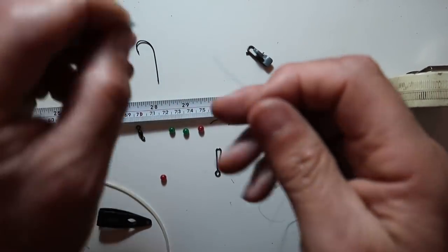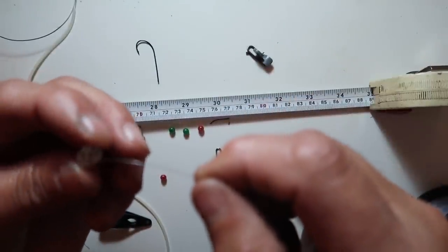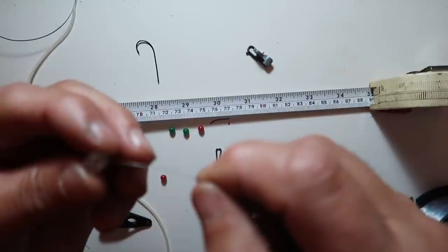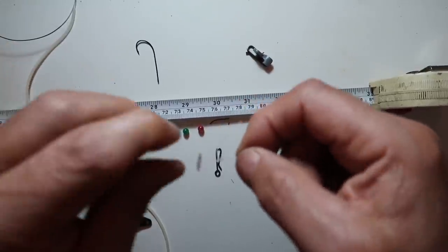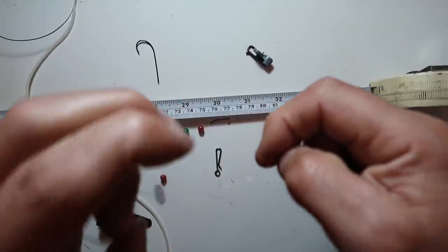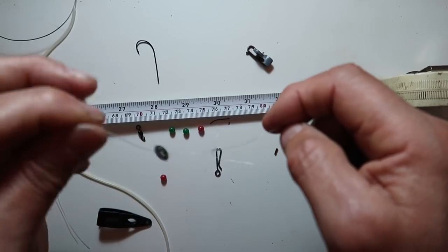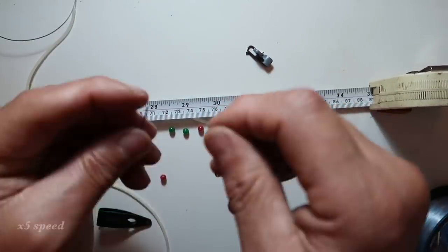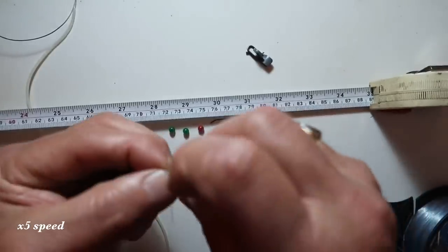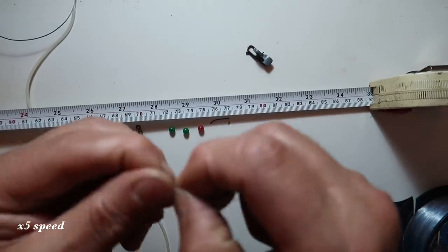I then thread on a holographic sequin that acts as the bait stop before tying the hook. You could incorporate beads before the sequin or instead of a sequin. And this could have also been done on a lower hook length before tying on the cascade swivel. I'll speed up this bit, but once again I'm using a uni knot to tie on a hook, and then all the tag ends are cut off.